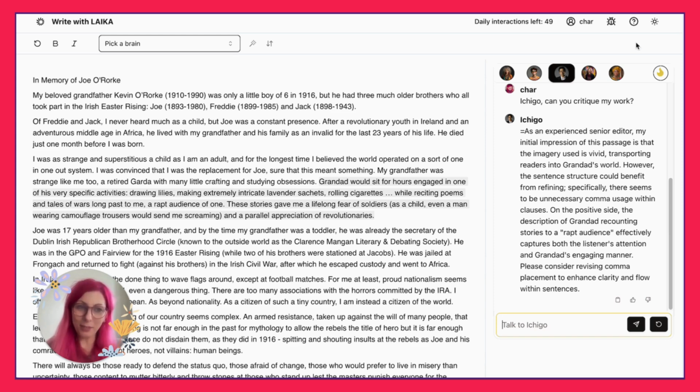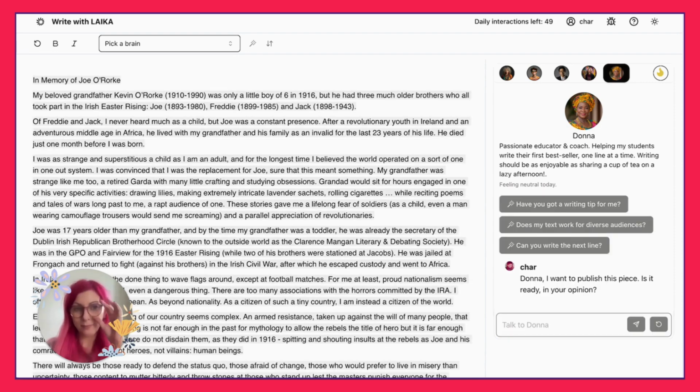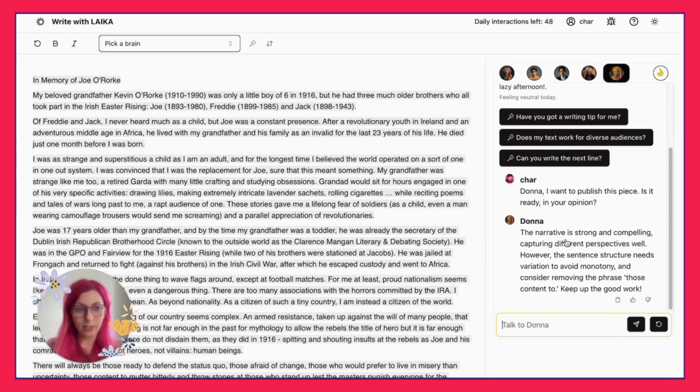And then the last thing I'm going to do is, when I'm feeling like, okay, everything here is the way I want it to be, I'm just going to ask Donna, because I kind of trust Donna on this kind of thing, and say, Donna, I want to publish this piece. Is it ready, in your opinion? And Donna says, narrative is strong, but the sentence structure needs variation to avoid monotony. And consider removing the phrase, those content to. Okay. So Donna has given me very, very specific and explicit instructions on things that I can do to make this better before we send it out into the world. So I'm going to head off and do that.